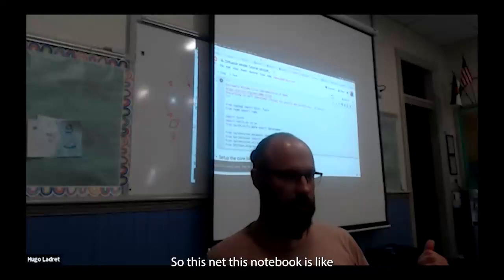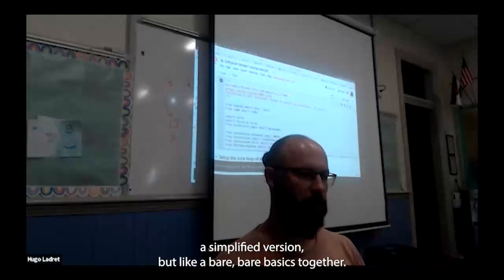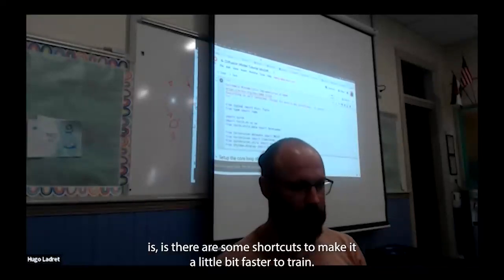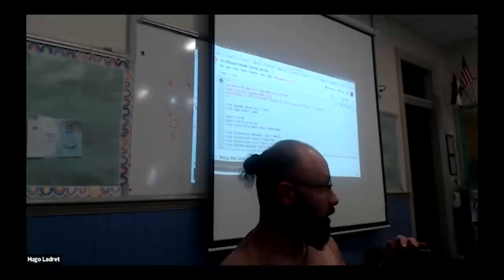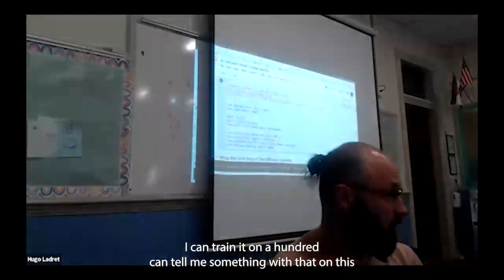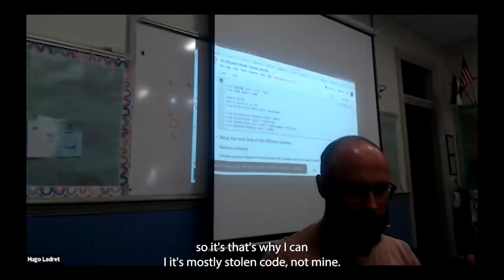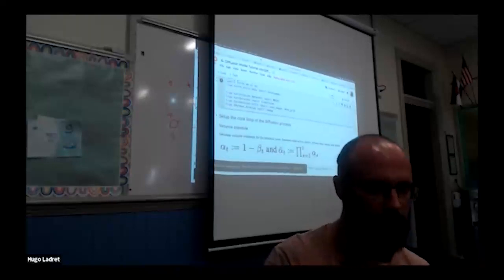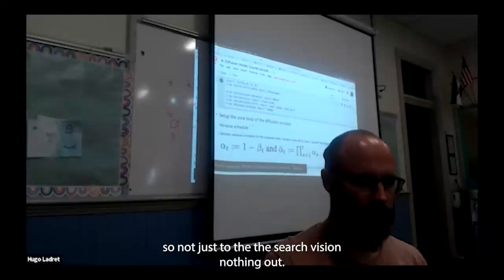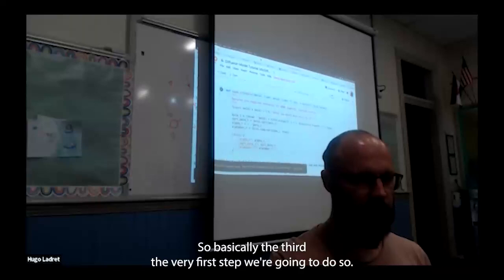So this notebook is a simplified, bare-basics version to get the diffusion model. There are some shortcuts to make it a little bit faster to train. I can train it in 10 minutes, something like that, on MNIST. That's why it's mostly stolen code, not mine. I just cleaned it up a little. And I just use torchvision, nothing else. So basically, the very first step we're going to do.